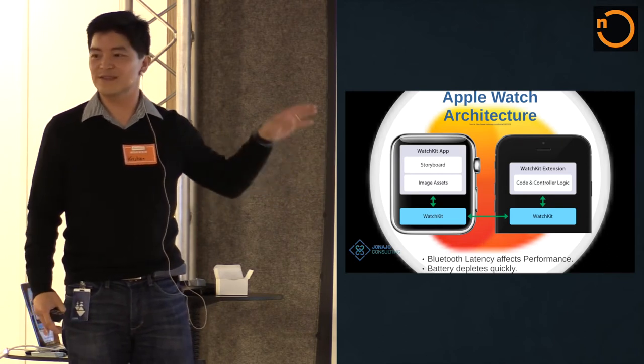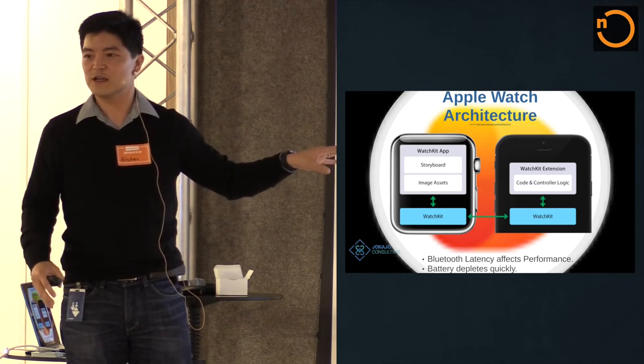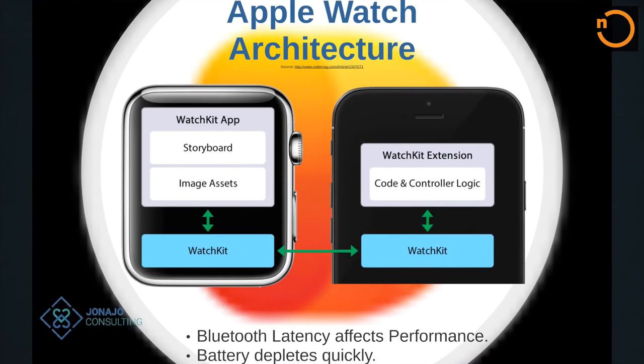Now, it's because of this architecture that we run into various limitations and pitfalls on the Apple Watch, right? So what the watch does do is the rendering. It's got its own storyboards and images. It basically uses WatchKit to get data from the phone, and it also processes gestures, taps, things like that, and sends that information back to the phone. So it acts like a dumb terminal or like a browser.